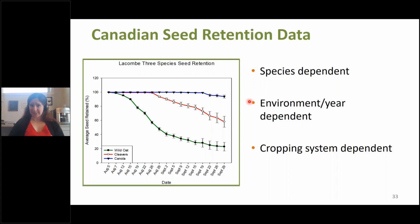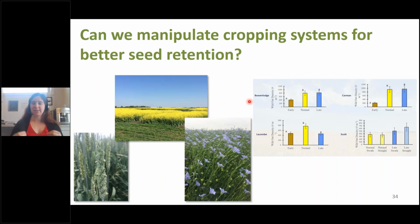It's also cropping system dependent. In these particular studies, we had both wheat and faba bean crops, and where the retention percentage lay at harvest timing depended on which of those crops was involved, and whether we were taking it at swath timing or direct harvest timing. All those things impact where on the curve your harvest lands compared to your seed loss.